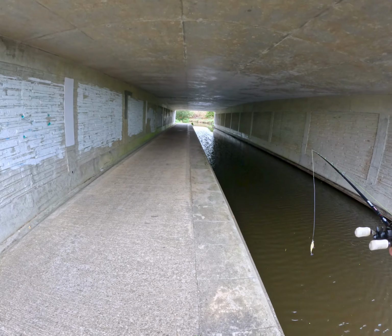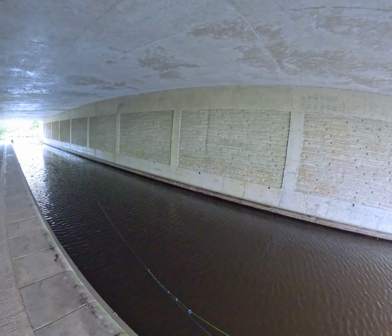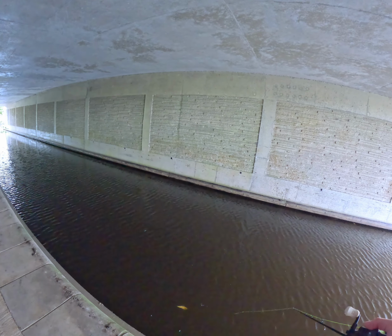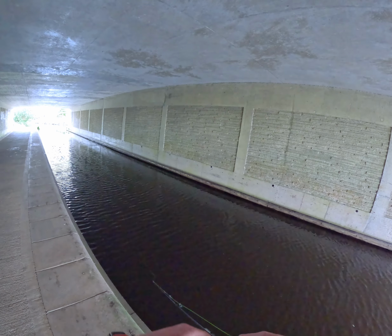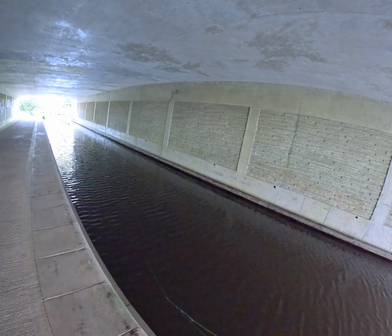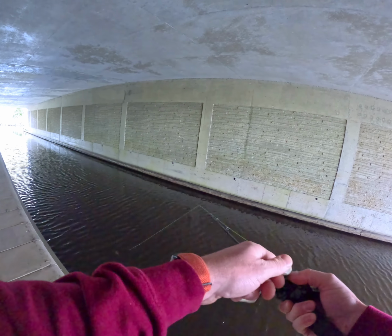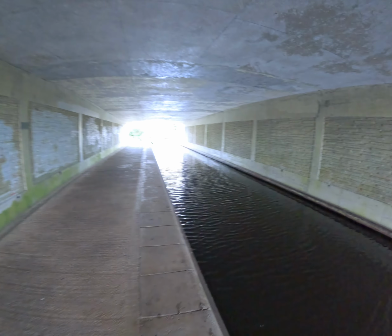Oh, it's a cold wind, that. Oh, a bit quiet under here. Don't know if you can hear that. Don't know if the camera will pick that up. The rattling of the lure. See, I don't know if that's a good thing or a bad thing, that being that loud.